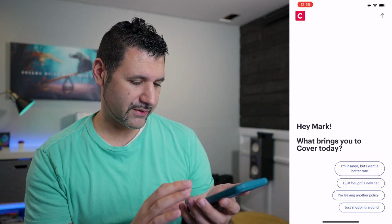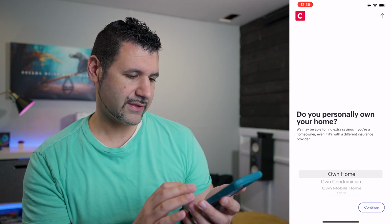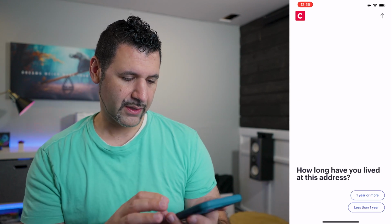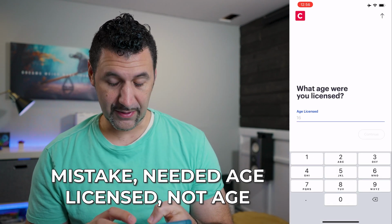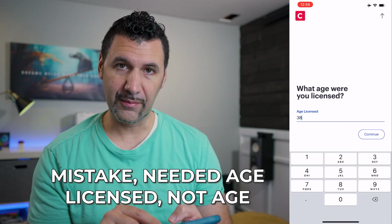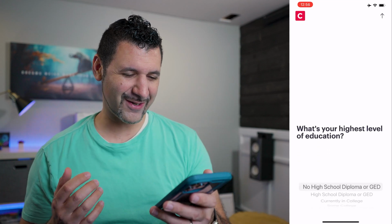So right now I've got the app pulled up and it asks what brings me to Cover. I'll just say that I want a better rate. It asks, do you personally own your home? I'm going to say yes, I own my home. How long have you lived at your address? I've lived there for a year or more. What age are you? I'm 38. I'm pretty sure I might be 39. I don't know, I feel like I'm 22. All right, let's say 38.